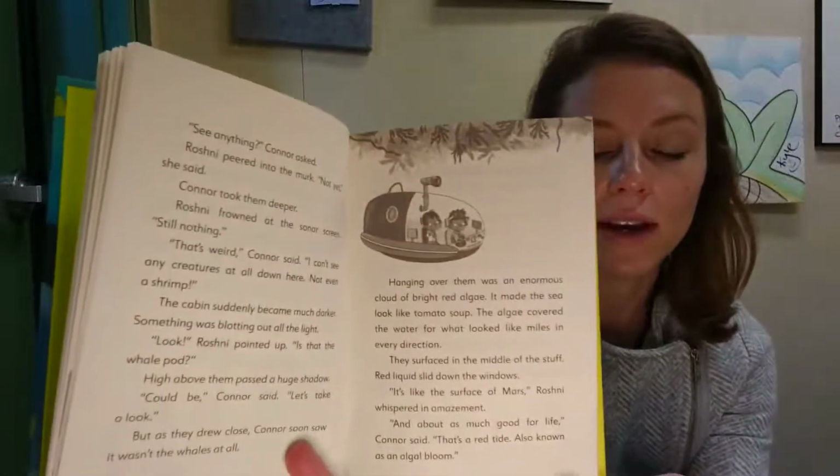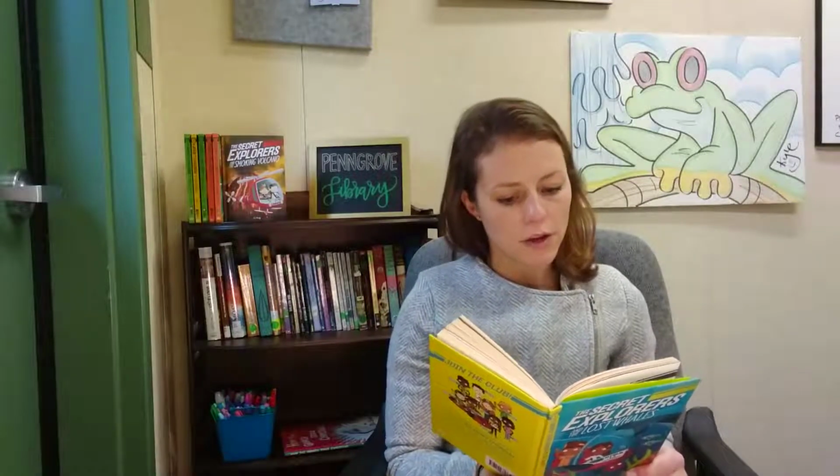Yeah, they've discovered the algal bloom, blotting out all the sunshine. Connor knew that this kind of algae was bad for marine life because it released poisons into the water. There was no sense in blaming the algae, though. They fed on farm fertilizer that had been washed out to sea and grew so fast because climate change had warmed the oceans. Human beings had caused this mess.